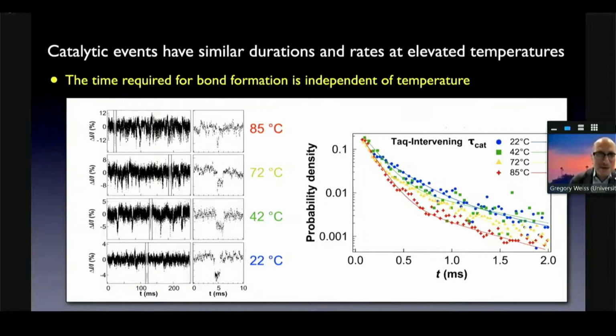Okay, so notice at 22 degrees, it takes about this amount of time. At higher temperature, same amount of time roughly. And this is shown on the right side in a histogram. This is the way my physics colleagues like to show histograms. So this is like 90% of the events over here take this long, with time in milliseconds on the x-axis, and then 99% take this long. And I'm showing you at different temperatures. You can see at different temperatures, they're more or less the same. The histograms are kind of overlaying with each other. Some small differences, and that actually is kind of interesting, but it's not important for us today. For the most part, bond formation is independent of temperature.